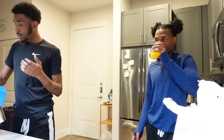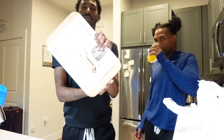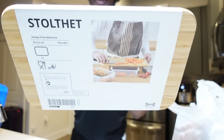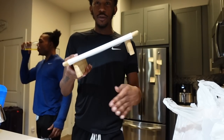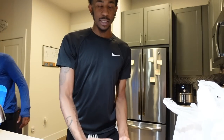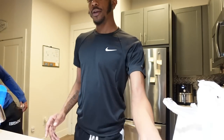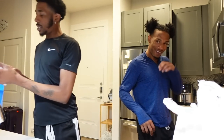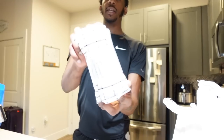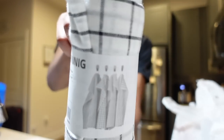And then we got this for the kitchen. So we cut it. You can have a bowl under it so you can just scrape it inside of the bowl. Real cute, real fancy. And then we just got us some kitchen towels. This is how they look. Is this upside down? Yeah, this is how they look.